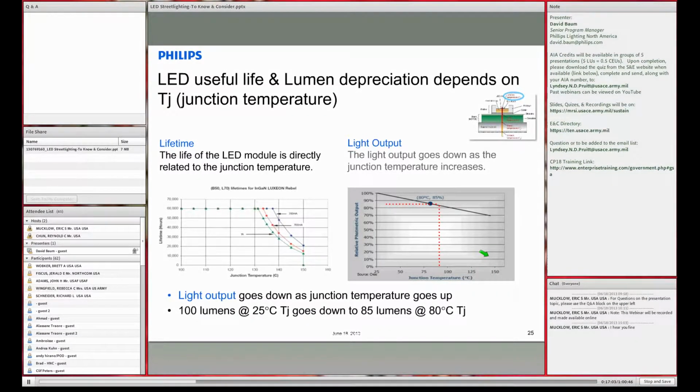These two charts here show a little bit of the impact of junction temperature, or the temperature of the LED at its junction point next to the heatsink, on the luminaire lifetime. In the chart on the left here, you can see as the junction temperature goes up, at the top, the LED just goes along and doesn't have any impact. But once it gets, in this particular example, above 130 degrees centigrade, you can see that the lifetime drops off quite dramatically. So this is one thing that the luminaire manufacturers have to do, is to make sure that the LED never reaches that type of junction temperature.